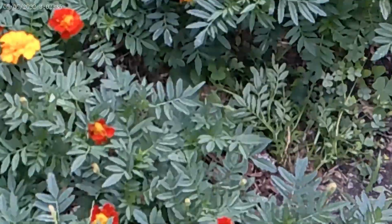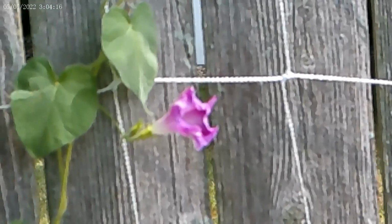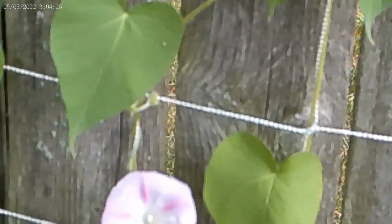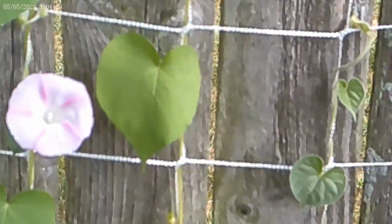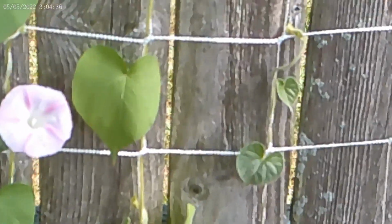And I think I've already shown you the different types of marigolds we have bloomed. And then up here, the morning glory is bloomed. The one's already closing up, the purplish one. And then we got a white and pink one, which I didn't realize that they had different color flowers on the same stem. That's not the same. It isn't? They're just intertwined. Oh well. But anyhow, wanted to show you the pretty good morning glories.